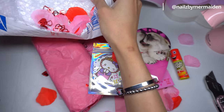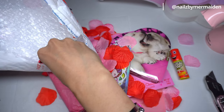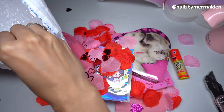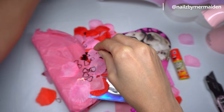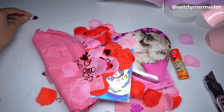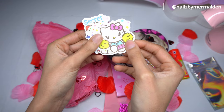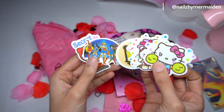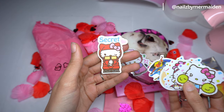Oh my God. Let's get it all. I want all of it. I'm gonna keep this too. I use this for my backdrops. Thank you so much, you beautiful woman. Look. Sailor Moon. Oh my God, is this a secret society kitty?